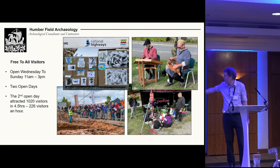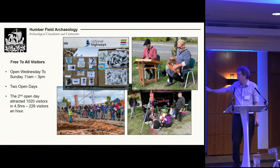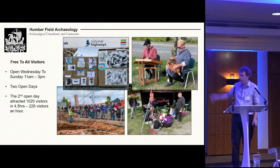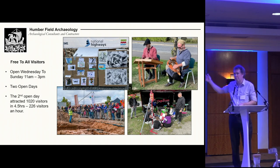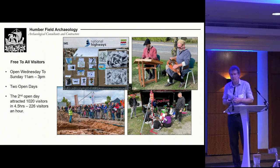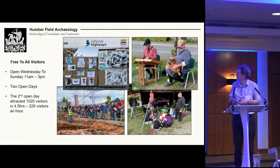So this is Hull Scrap Store, where they bring scraps and they were building things with kids out on site. Kids and adults could do artwork. There were site talks. There was music. All sorts of things. There was free pottage if you wanted it, to get a taste of Tudor England. So making sure that we were there to bring in as many people as possible.